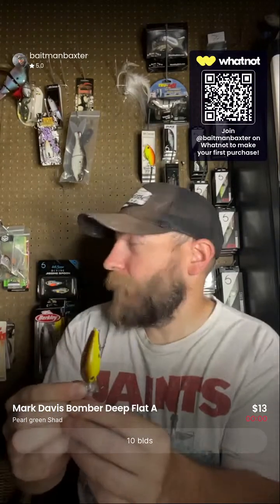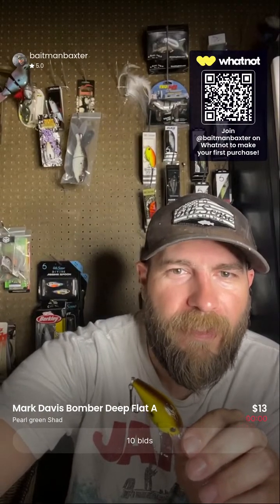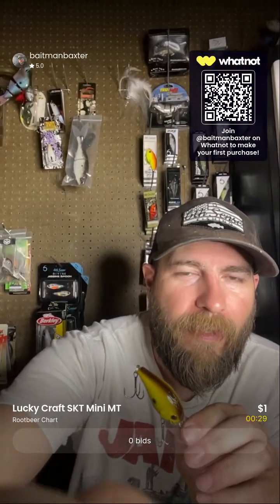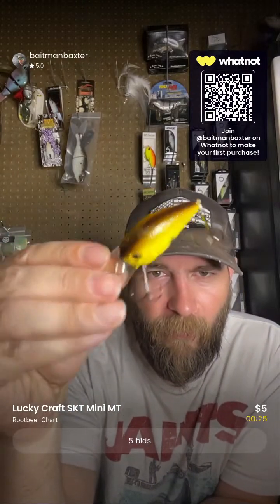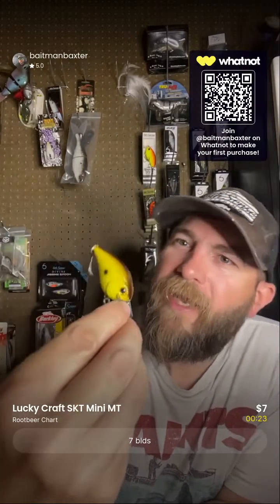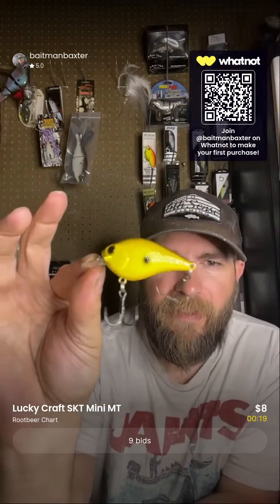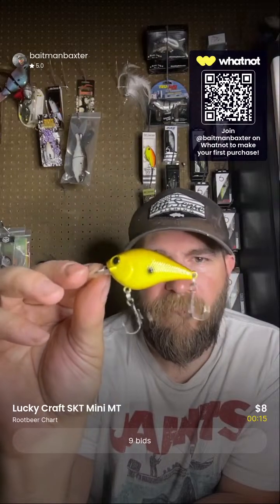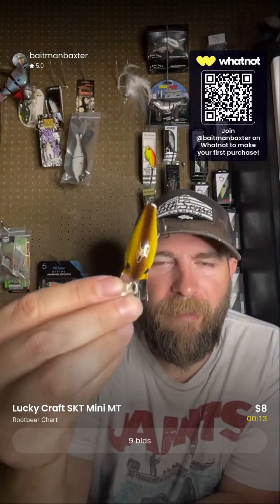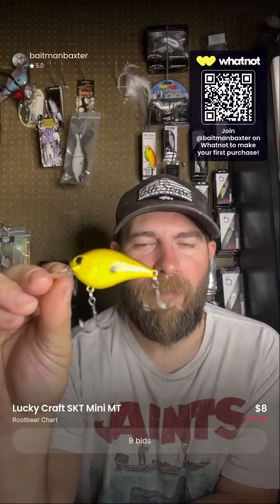One of my favorite colors of all time. This is a chartreuse root beer skeet mini MR. I love this color. Even though this is more of a yellow brown back, and does have a little bit of green flake in there. I don't know if you guys can see that, but that's a mini MR. Great little bait, man. But their chartreuse root beer is a lot different than like the Norman or a Bandit one.